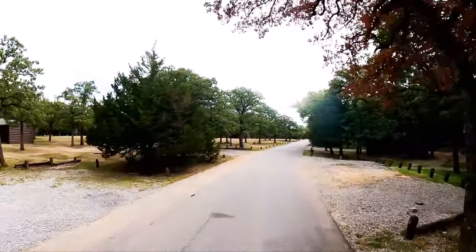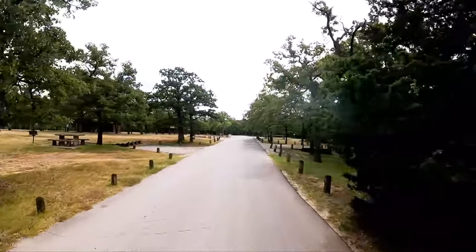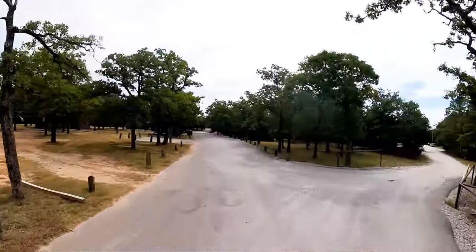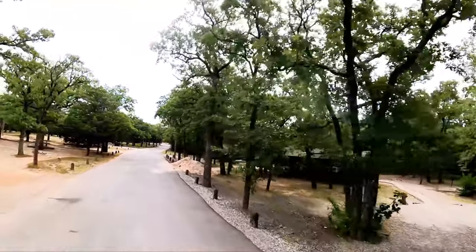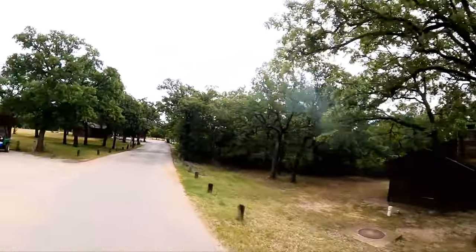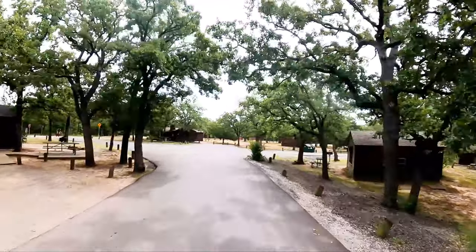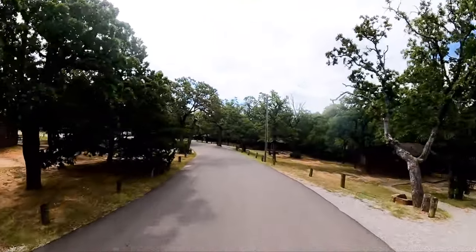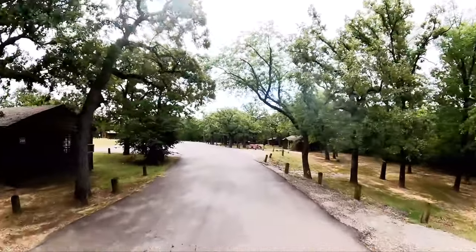Most of the cabins down here were constructed by the CCC, Civilian Conservation Corps, in the New Deal era. Some of the cabins were actually built out of stone. The majority of them, though, were built out of wood with stone fireplaces, like that big stone fireplace. They've added air conditioning. You can see the unit sticking out of the window there.